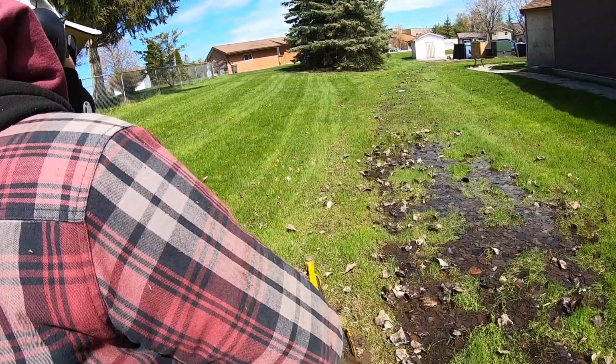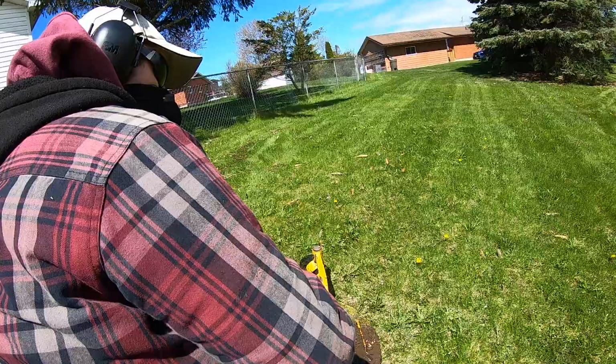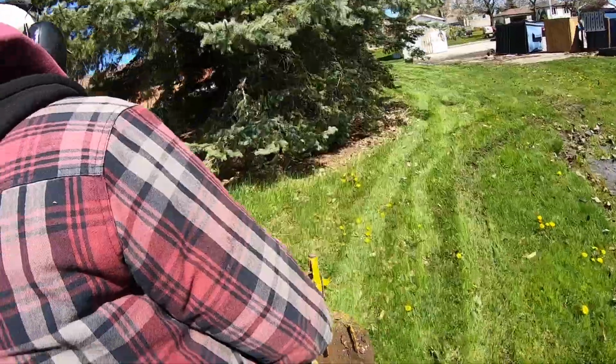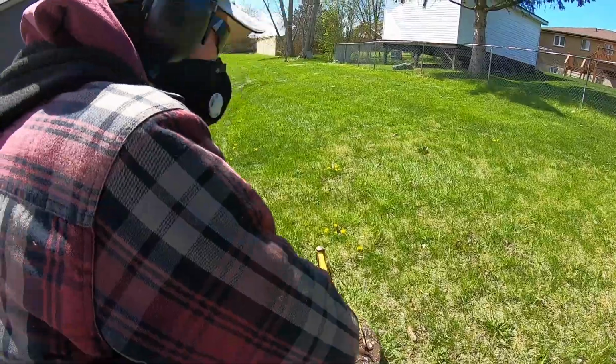It does look like we're tearing it apart, but we're not. I just wanted to put that out there because they did complain one time that they thought I was ripping it apart, but it wasn't. When I turn around here, you'll be able to see it. But anyways guys, I thought I'd just put it out there because in all the lawn care videos you've seen, you always see the good stuff, you never see the bad stuff.